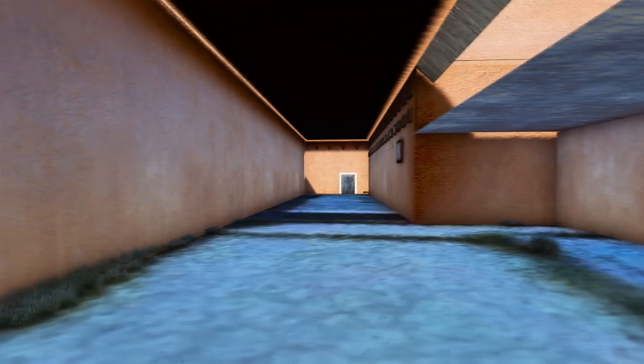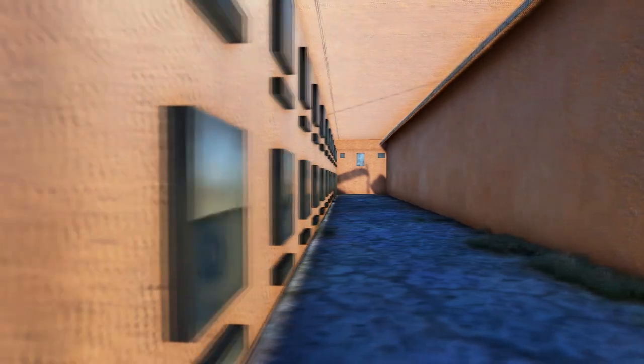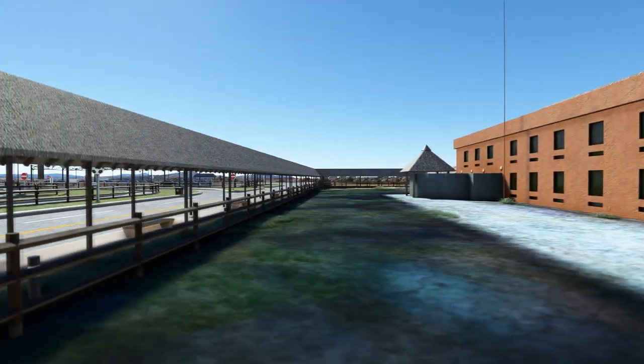You've got grass and some sort of bits and pieces. It looks like it's sort of half done. They're sort of ready to go and do a bit more, but that's about it. They haven't got there yet. They've released it before they finished it.